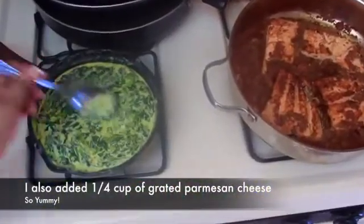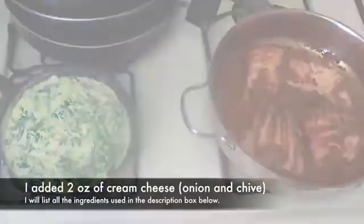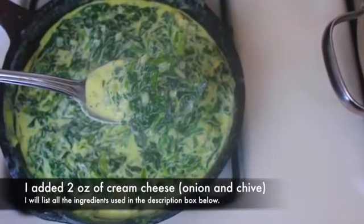I unfortunately lost some of my footage, but now's a good time to go ahead and add in the cream cheese. Add in salt to taste, and probably I would say about half of a teaspoon of both onion and garlic powder.